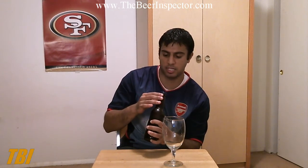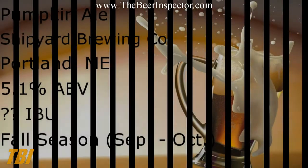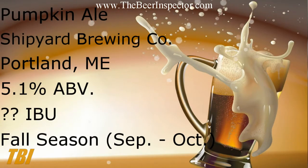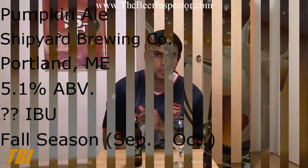So, this one, they released in 2002, and Shipyard itself, it says on the cap, they were established in 1994. So, let's just get to the specs on this, and we'll talk more about this beer. Shipyard Pumpkinhead Ale is a pumpkin ale style of beer. It's brewed by Shipyard Brewing Company. They're located in Portland, Maine. Has an ABV of 5.1%. It's available from September to October.